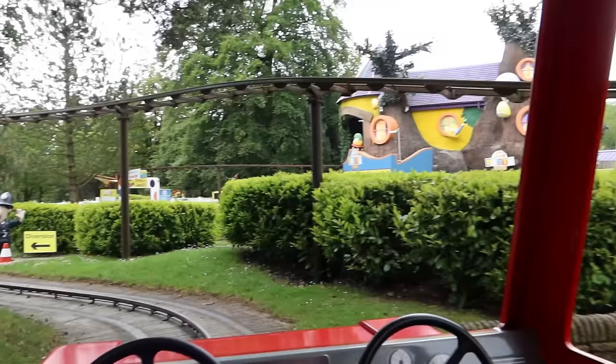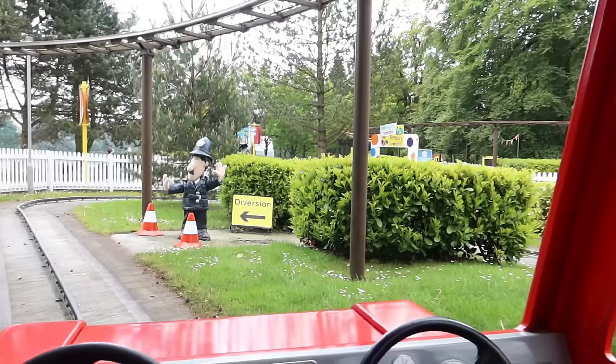Oh no, we've got a closed road. Oh, we've got a diversion on the go. Are you serious? Oh no. PC Selby has had to close the road. Not PC Selby. Oh no, there's a pothole. Never mind, you'll just have to take another route. That's just like most roads in the UK.